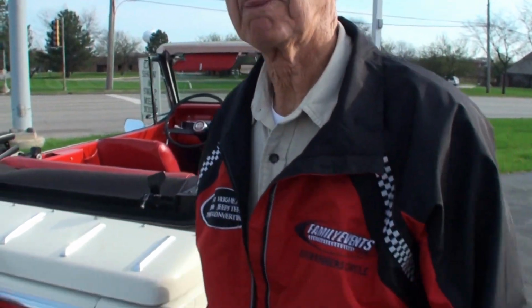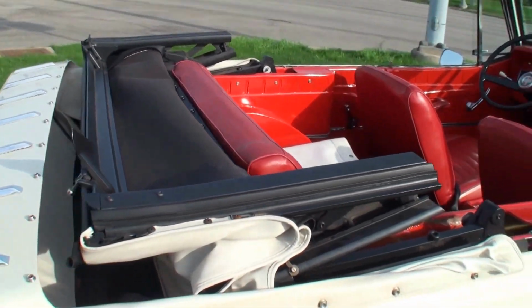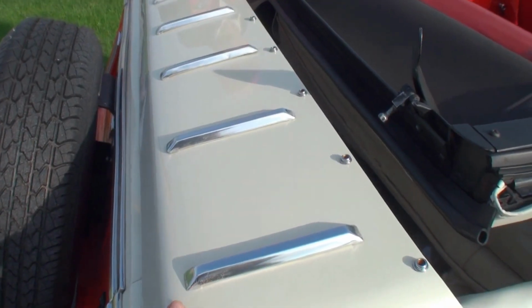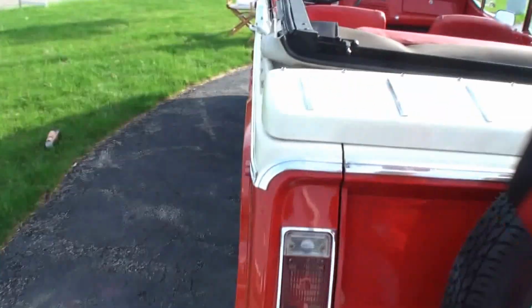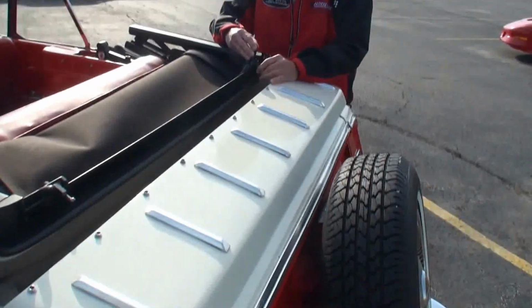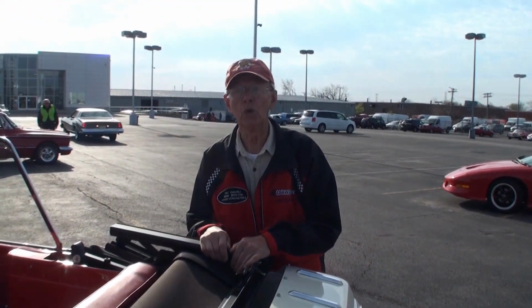Nice. Let's take a look at the interior. We've obviously folded down the top here, and I like this little section here, because I'm guessing that it has kind of a skirt that goes over this. There was a power top as an option. But anybody that I know that owns a car like this wishes they never had the power top.